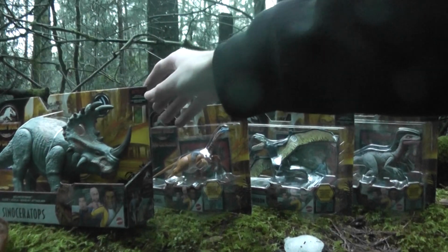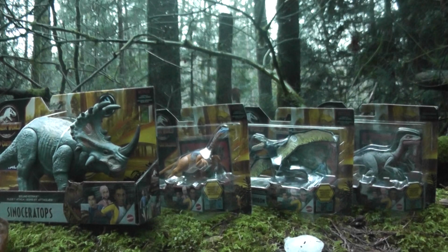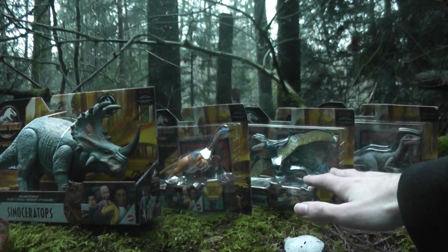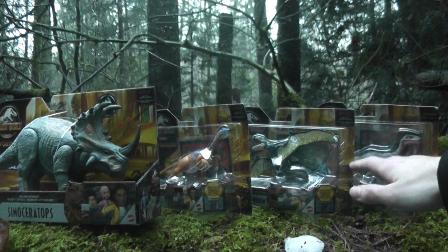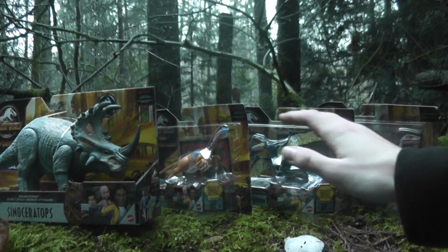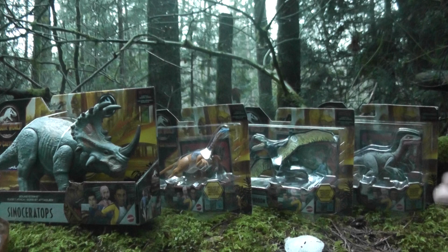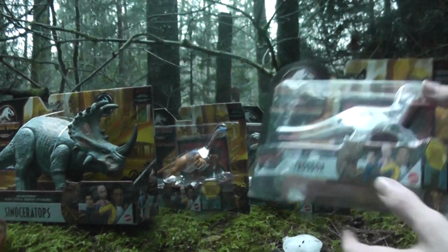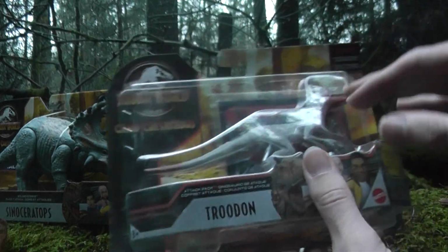These figures are some of my most favorite from the lineup so far, and I'm not sure if we're going to see any of these dinosaurs or animals in Camp Cretaceous Season 2. I kind of doubt it, especially the Telltale Troodon, but if it is featured, then that would be a very warm welcomed surprise. Okay, so let's start off with the Troodon, as it's my favorite figure.